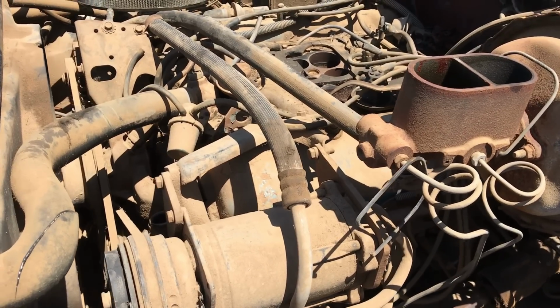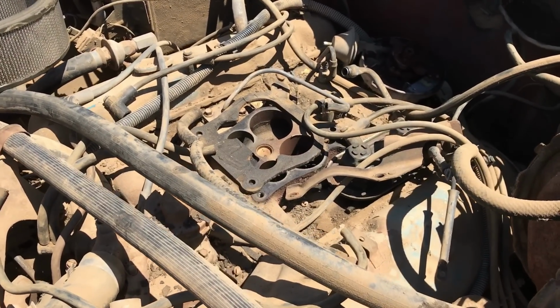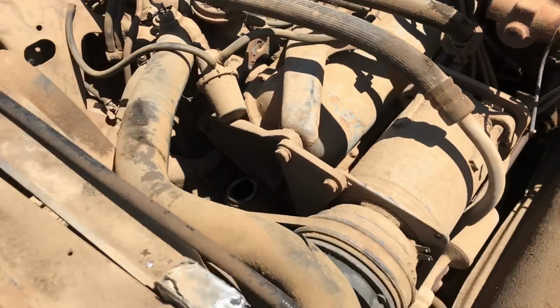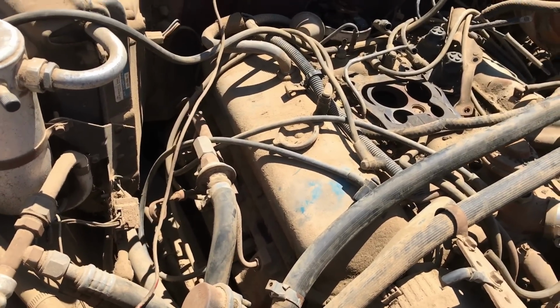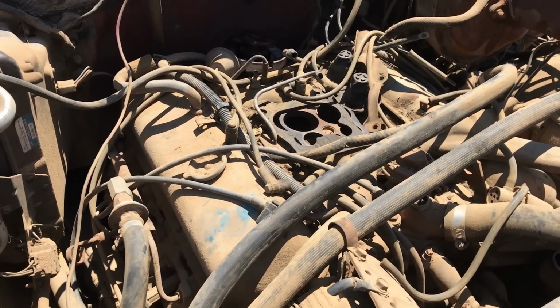I always have to stop for a big block Chevy. This one's a '77, which means it's a Mark IV. It was a Quadrajet car or truck. It's a little dirty, but these are always good starting points for any kind of big block buildup. Just need to check and see if it's a 4-bolt or a 2-bolt, but quite honestly, they both work good.